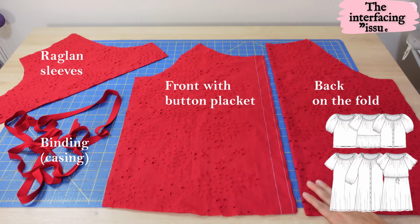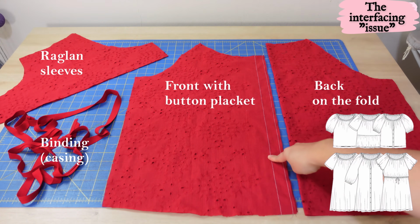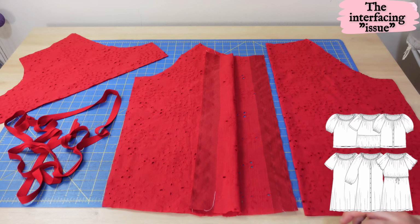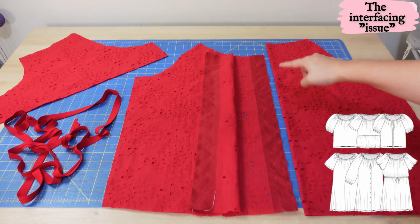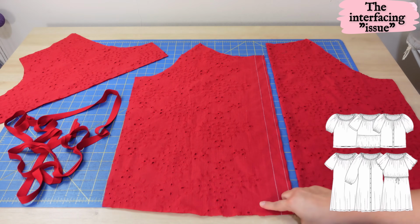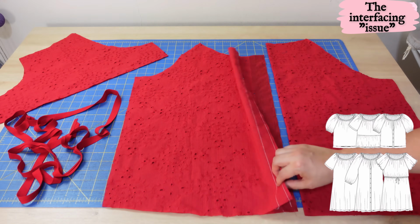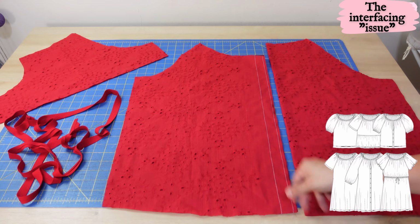These are the pattern pieces for the tambour top from Love Notions. There is a button placket there and I have my broderie anglaise. Fortunately, I do have red interfacing, so I was able to use that in the center front and have a placket that is going to be really discreet. It also helps that the center front of this fabric didn't have that much embroidery, so it didn't really affect it. Add on that I had matching interfacing and I've sorted out the issue here, but I know it's very hard to find colorful interfacing.